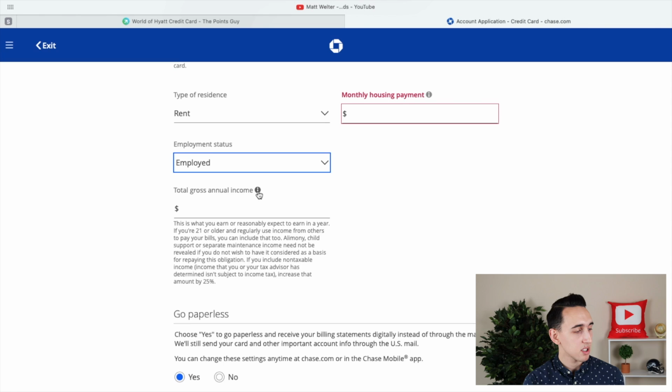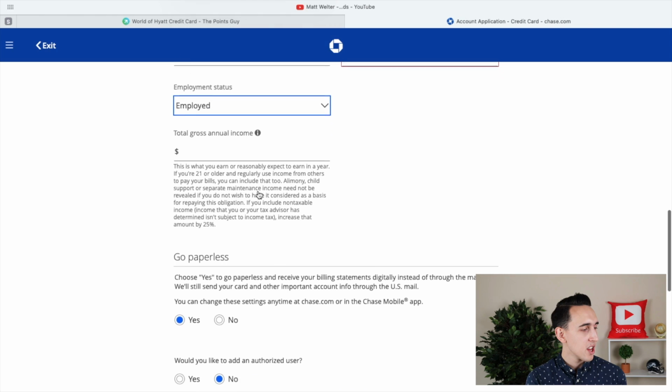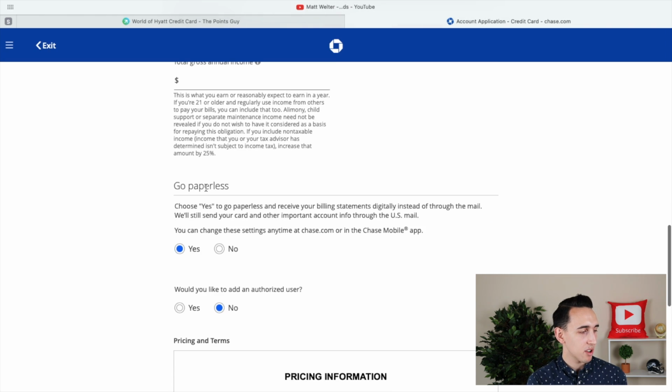And then for total gross annual income is where I'll actually put in all income that is available to me. So the benefit here is that since I'm actually married, we can basically include both of our incomes together since both of us work full time. So I'll include my income, which since I'm in sales includes a base salary plus an estimated commission amount. Then I'll include Lucia's income as well and combine those together, which obviously is great for our credit card applications because we can forecast a higher income overall. So yeah, going to enter all that information. And then down here, it just says go paperless. So I would like to receive that digitally. So I'm going to put that as yes, so that it's paperless.